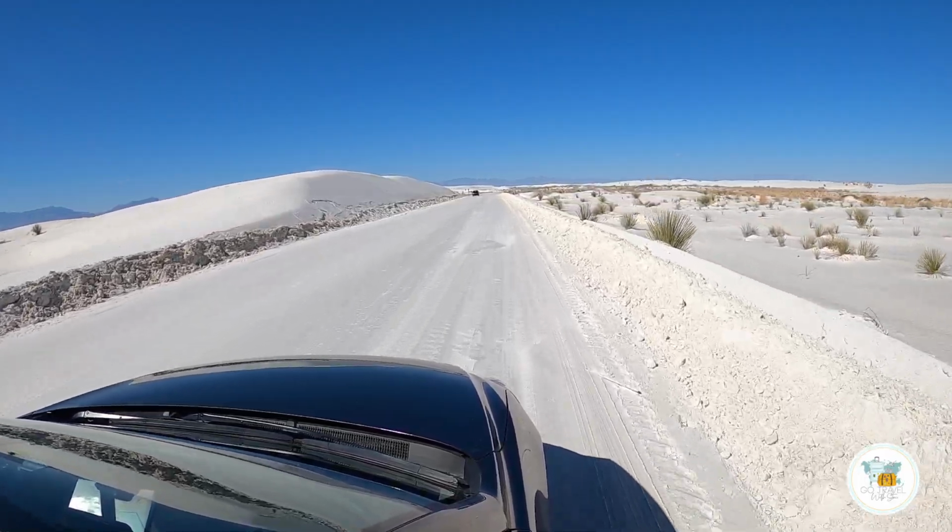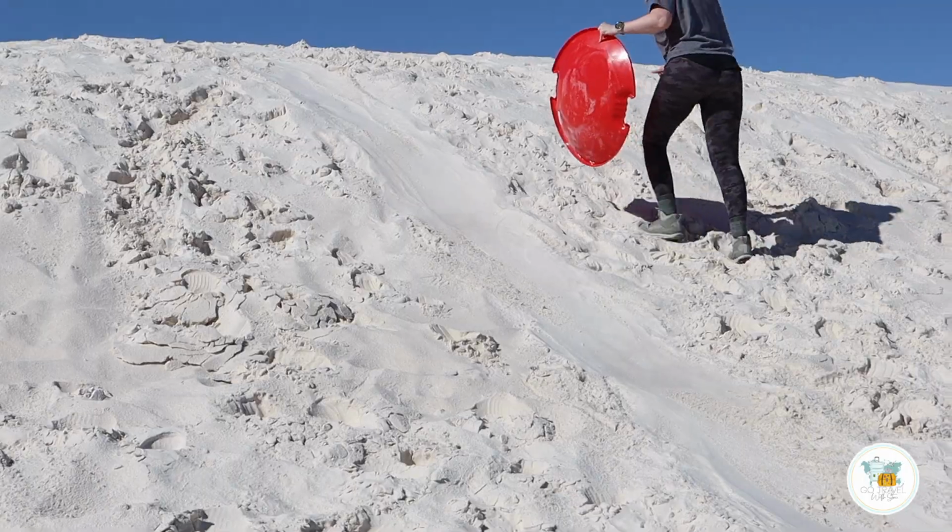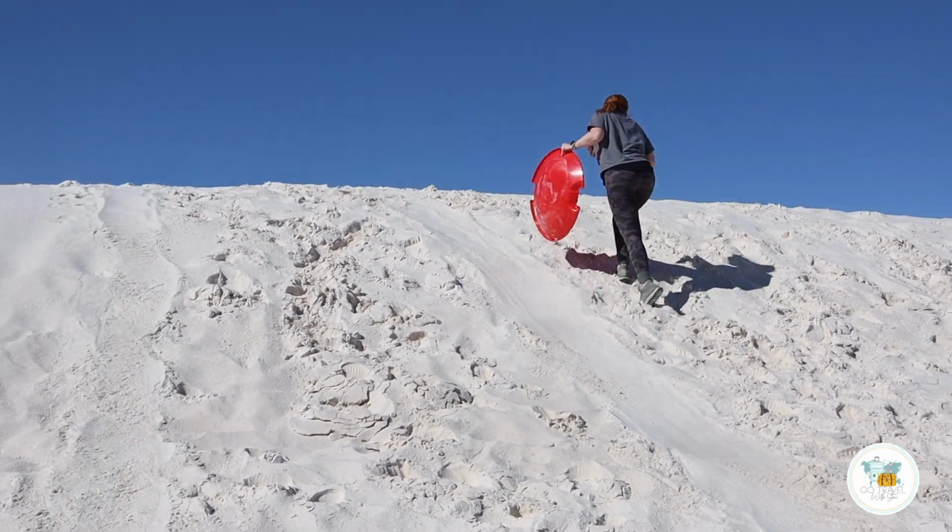Also be mindful what time of year you visit, because we're here in February and it's only 52 degrees, but I'm gonna tell you, this bright sun is beating off this white sand just like snow, and it makes it feel a whole lot warmer out here, especially once you get to climbing these dunes.